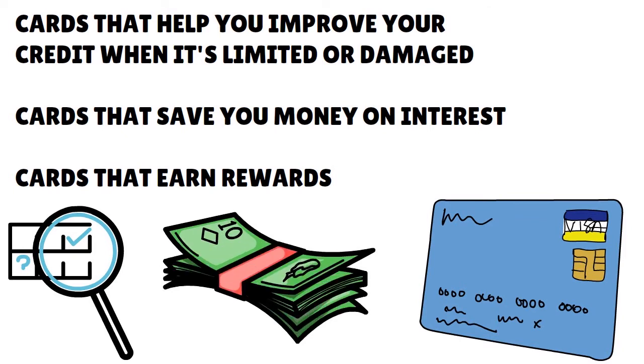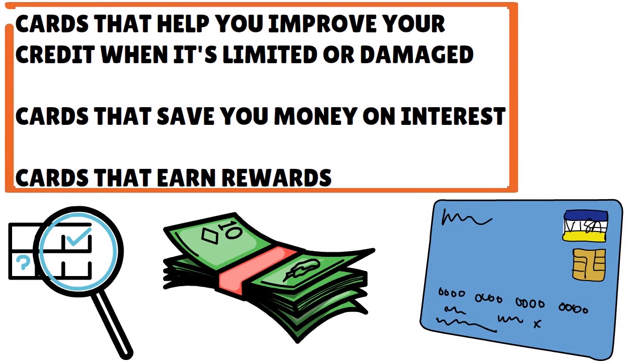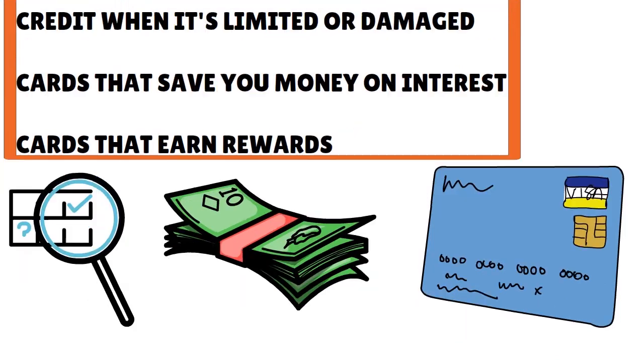So if you want to pre-qualify for any credit card easily, you need to know what kind of a card you should be after, right? Three general types. Cards that help you improve your credit when it's limited or damaged. Cards that save you money on interest. Cards that earn you rewards, okay?